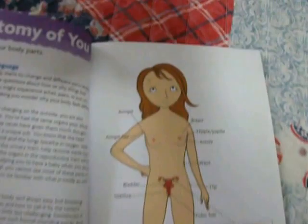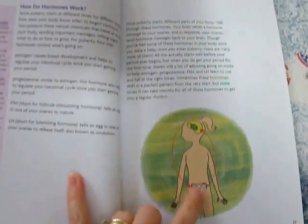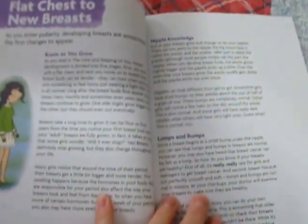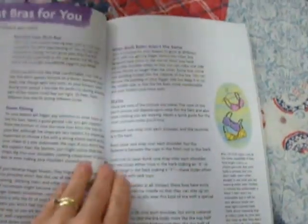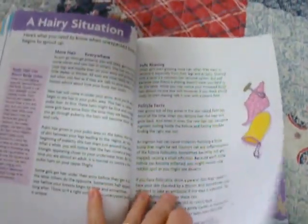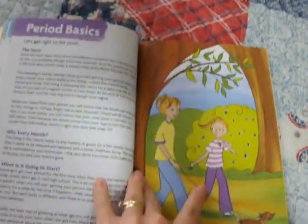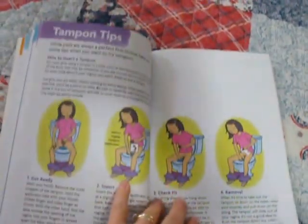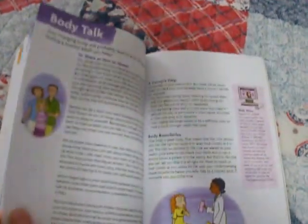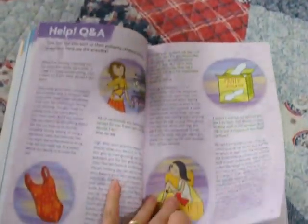Some girl stuff. And here's Anatomy of You. Hormones, and you can see it talks about estrogen and why you might be moody. How to do self-examinations. And best bras, hairy situation, shaving your legs, how to use a razor, that time of the month, how to use a tampon, tampon versus pads, infections, body talk, Q&A.